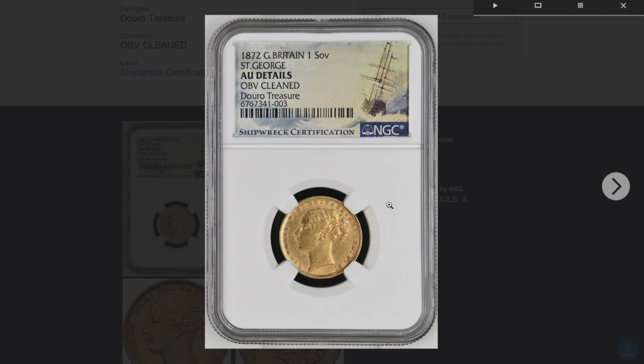You can't just get any coin graded as a Shipwreck coin. You do need to have some kind of provenance with it, ideally the original auction house receipt that actually sold them. In this case, these were bought by the Royal Mint, and then I think they sold about 500 coins out there with a Royal Mint COA. So that's what I use for the provenance to get these graded as the Shipwreck RMS Douro coins.